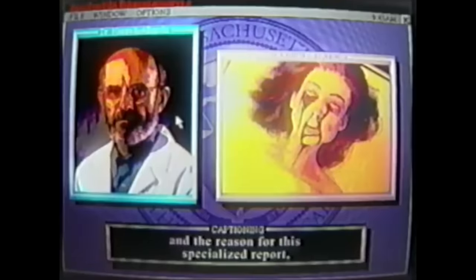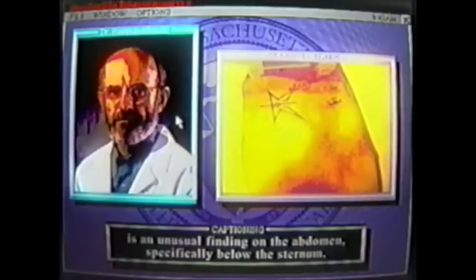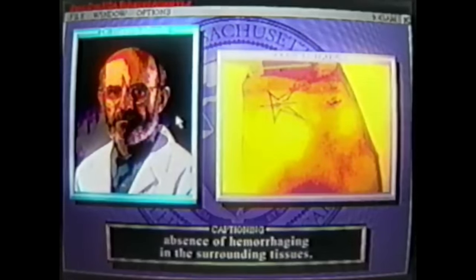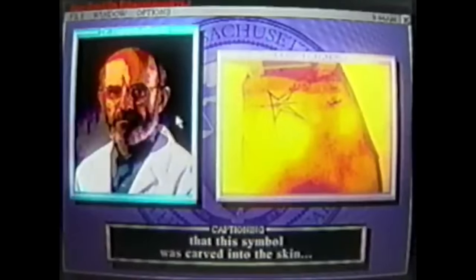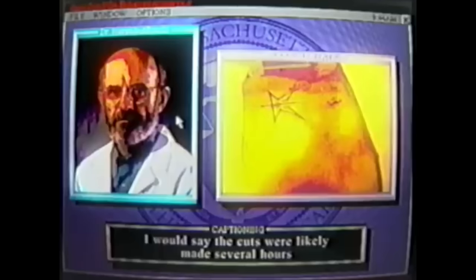Of particular note, and the reason for this specialist report, is an unusual finding on the abdomen, specifically below the sternum. A symbol of some sort has been carved into the flesh. Equally concerning is the absence of hemorrhaging in the surrounding tissues. Due in part to this, I have been able to ascertain that this symbol was carved into the skin post-mortem. In regard to timing, based on my analysis, I would say the cuts were likely made several hours after death.